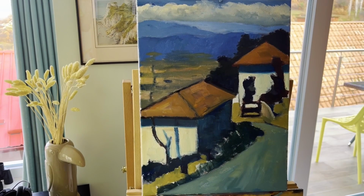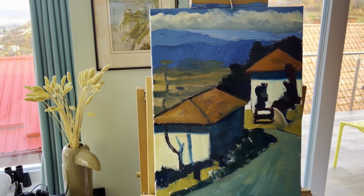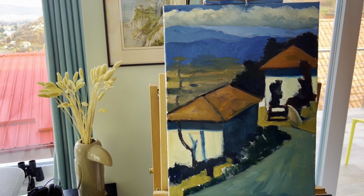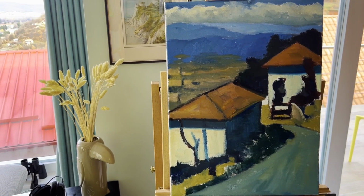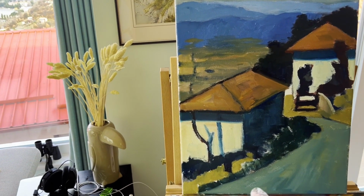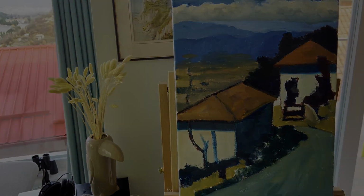All right, here's another stage. I've blocked in the sky with the clouds, and I've got my basic lights and darks down. And now the important part is to start putting a little color on top of some of the foliage, the trees, some highlights in the road. And I will get to that and come back to you.